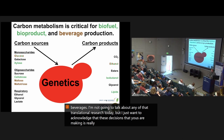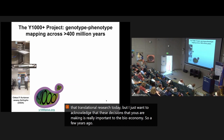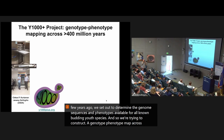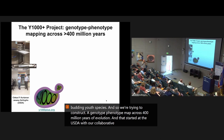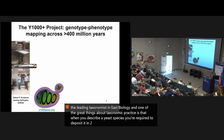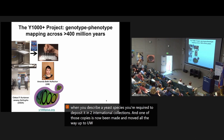So a few years ago, we set out to determine the genome sequences and phenotypes available for all known budding yeast species. We're trying to construct a genotype-phenotype map across 400 million years of evolution. That started at the USDA with our collaborator, the late Cletus Kurtzman, the leading taxonomist in yeast biology. One of the great things about taxonomic practice is that when you describe a yeast species, you're required to deposit it in two international collections. And one of those copies has now been moved all the way up to UW-Madison, straight up I-39.